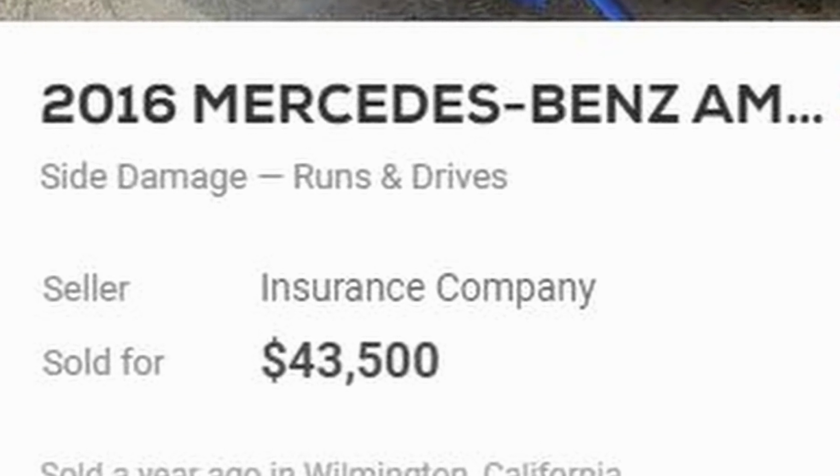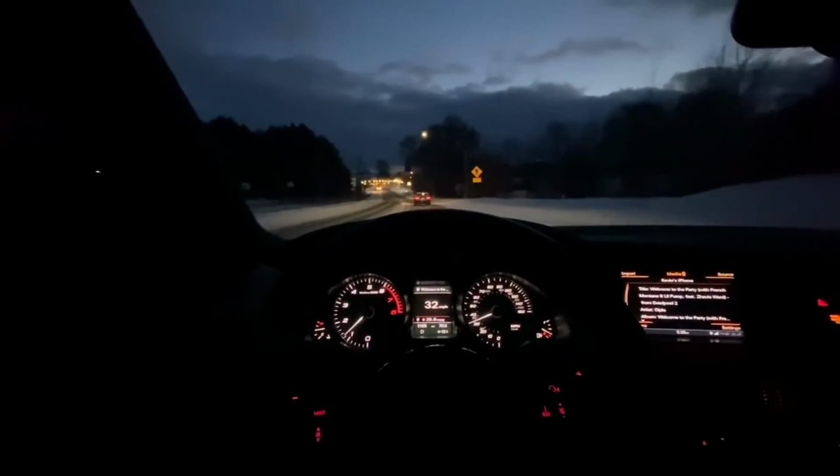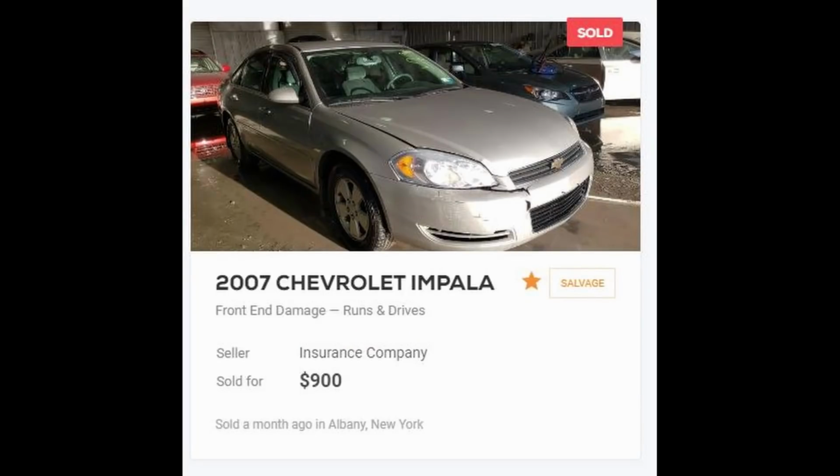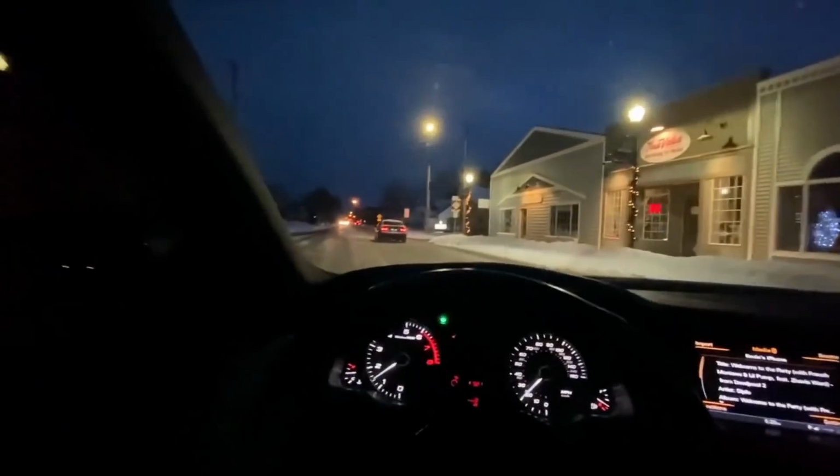And I was wondering, would you guys be interested in seeing the cars that I buy to flip? Very recently, I purchased this Impala for $900. It only has 50,000 miles. And I'm going to be flipping it, but I didn't know if you guys wanted to see a video on it.